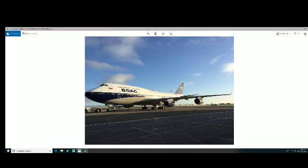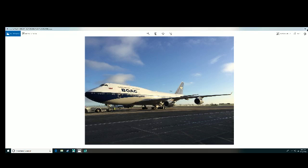Okay, what's up, guys? So we got the desktop up right now. Sorry, I said what's up twice, but I'm just trying to fix this. So as some of you guys know, like I just said, BOAC created a paint. BOAC created this paint because it's their 100 years as an airline.